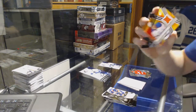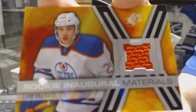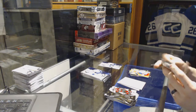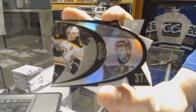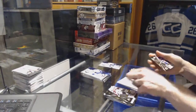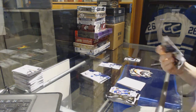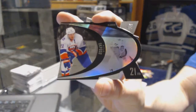We've got a rookie materials for the Edmonton Oilers, Leon Draisaitl. Retro die cut for the Boston Bruins, Patrice Bergeron. Got a thickie, so we'll save that. Retro die cut for the New York Islanders, Kyle Okposo.